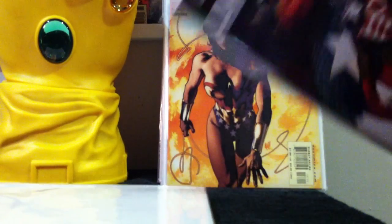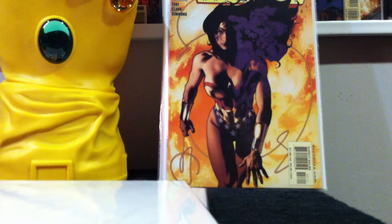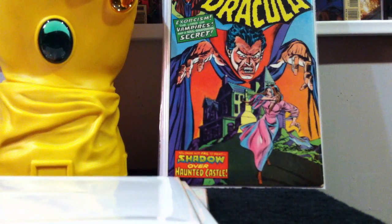And I've bagged and boarded my books for a change, most of them. I'm not sure if I had this one or not, but it was only a quarter. I'll have to go check, but it's another gorgeous Adam Hughes cover, so I picked that up. Got some Dracula issues. I think these were $2 a piece as well.